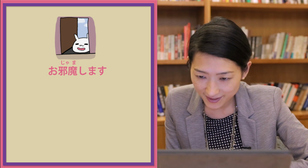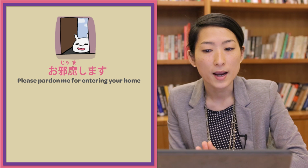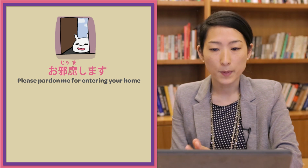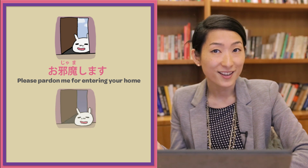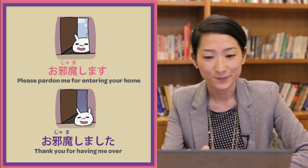As you're entering through the door, you say, お邪魔します. The direct translation is something like, please pardon me for entering your home. It's a polite expression that shows that you respect the other person's space and appreciate being welcomed. After spending some time there, as you're leaving, you say, お邪魔しました. Thank you for having me over.